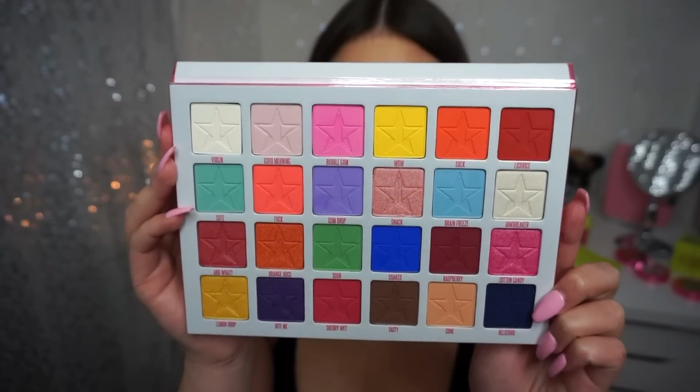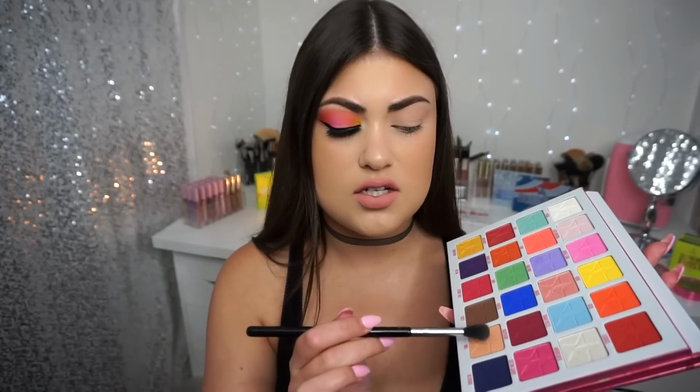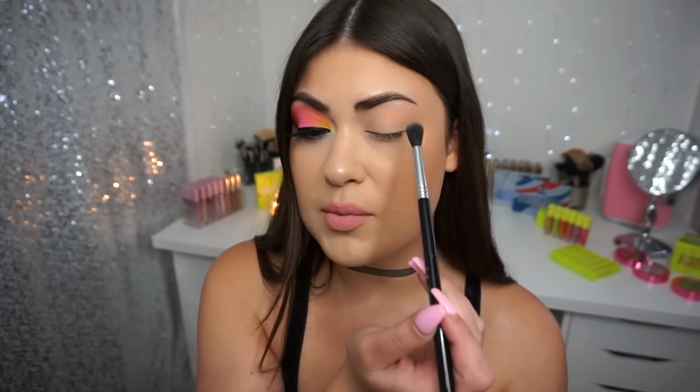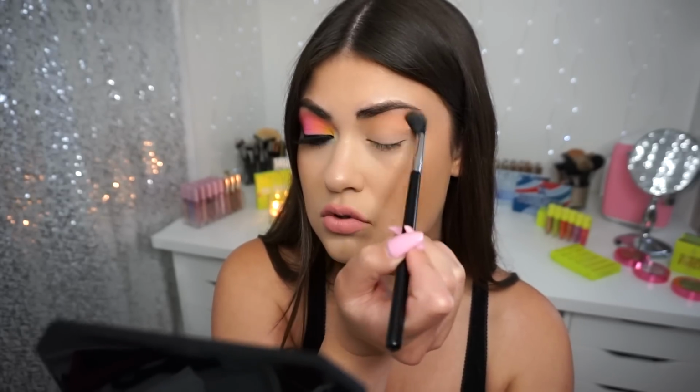So I finished one eye and I'm going to recreate the look on the other eye so that I don't miss any steps. Here's another look at the inside of the palette before I swatch it. So first I'm going into the only shade that works as a neutral transition in this palette for me, and it's this shade called Cone. And I'm dipping in with a Sigma E40. So taking this big fluffy brush, I'm gonna blend Cone into the crease.